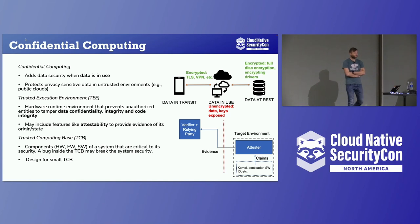So first things first, what is confidential computing? Maybe you've heard this buzzword. It might be a cool new thing. Let me give you a basic breakdown.